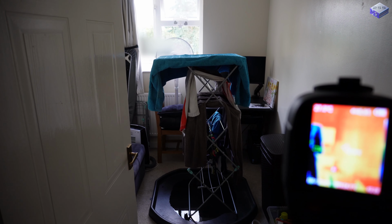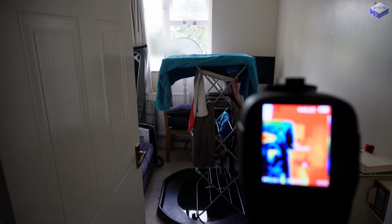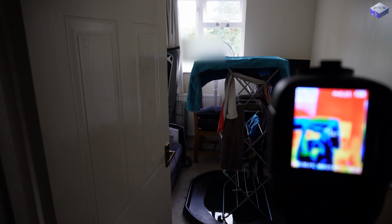But what I've got in here is a bunch of towels on an airer sitting on top of a big drip tray or play tray and a fan at the back of it. So I've put about 8 litres on these towels today, and that's kept the house nice and cool at around 25 degrees. And you can see the coldest part of the towel is actually 21.7 degrees C, and that'll be cooling the air down that's flowing through it. So basically it's humidifying the house.